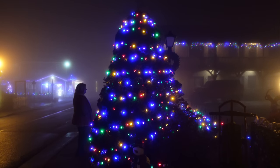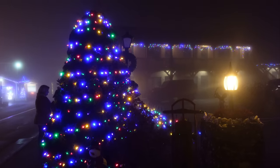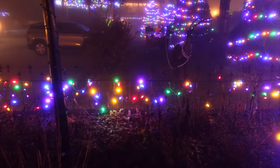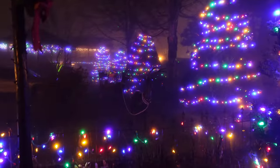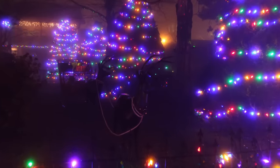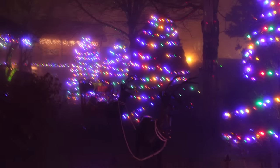But this is the Hemlock Inn. The Hemlock Inn, okay. So if you're going to come up here around Christmas, I would recommend staying at the Hemlock Inn just because of the way they decorate. Oh, that's what you're talking about. I didn't even see it. Yeah, they don't have it lit. Yeah, definitely the Hemlock Inn.